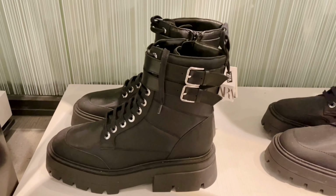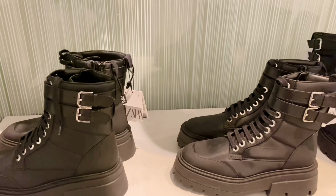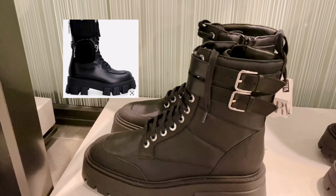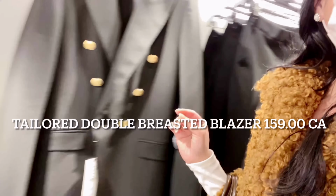Here's some of the new collection for boots. And it's really nice. It's a classic one. It looks like Prada. Another blazer in black. It's a double breasted blazer with a metallic button.